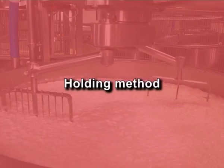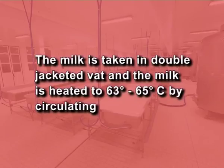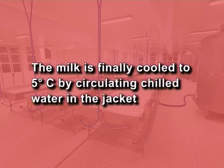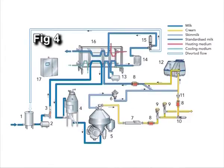Holding method. In this method, the milk is heated or cooled in batches. The milk is taken in a double jacketed vat and the milk is heated to 63 to 65 degrees Celsius by circulating hot water in the jacket and held at that temperature for 30 minutes. The milk is finally cooled to 5 degrees Celsius by circulating chilled water in the jacket. In some vats, the heating and cooling of milk is done by using PHEs, which is more efficient than the circulating method. The batch type pasteurizer is shown in figure 4.